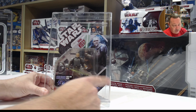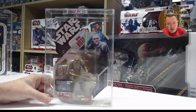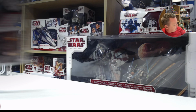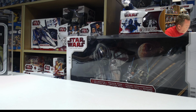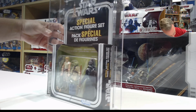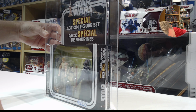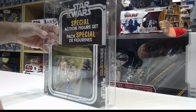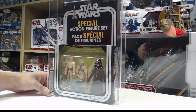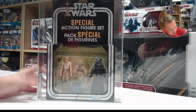He's slightly yellowed after he's been graded, but still a pretty cool figure. And there he is on the back. So yeah, that's the first graded one I got from Sandown. The second one was this one. This is the Luke Skywalker Yoda Darth Vader pack. Special action figure pack. I've got a few of these graded. This is graded UKG 90.